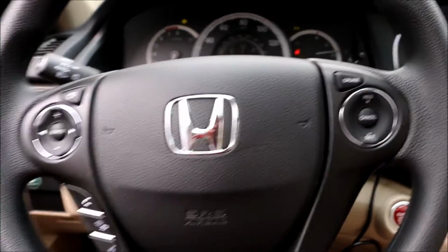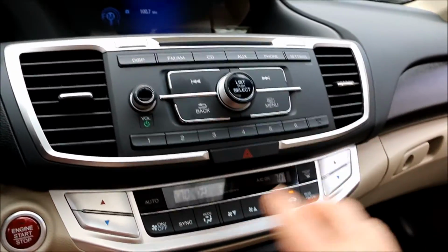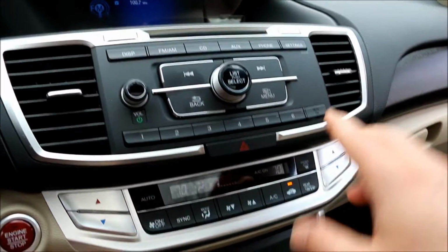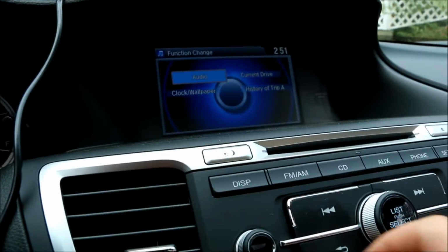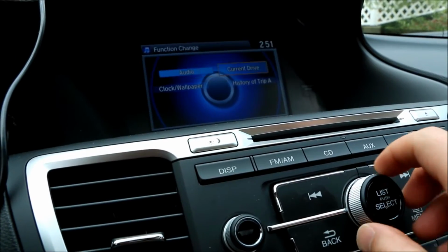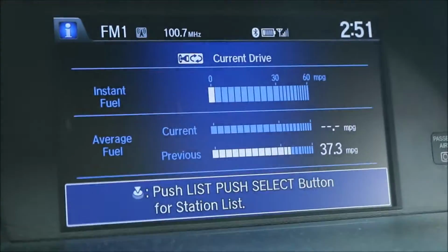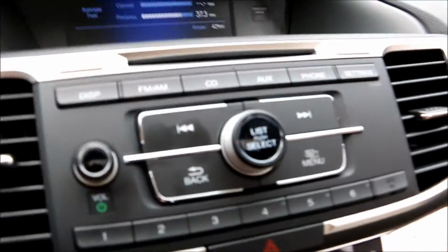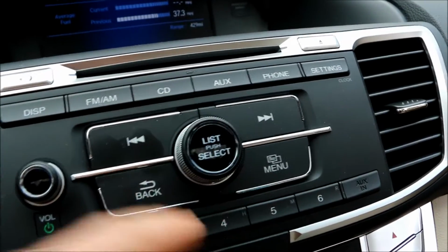The steering wheel looks the same, same buttons. Now here's the dash, where that touchscreen was. Of course you still get dual zone automatic climate control, but let's go here. So display, oh, yeah, it's got nearly the same trip computer. You just don't have the multifunction knob. It's only two, spin and push.